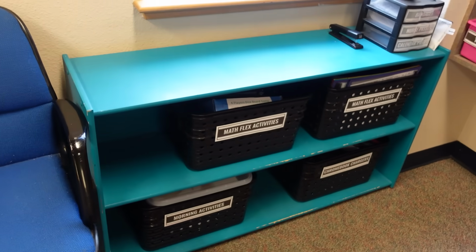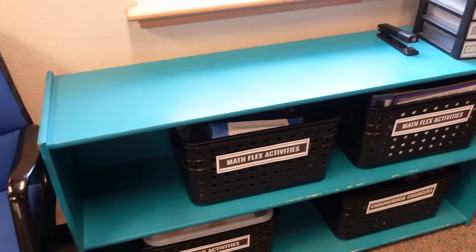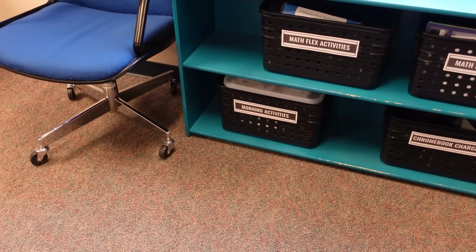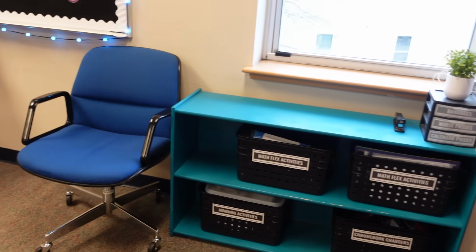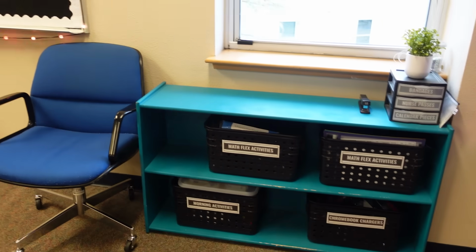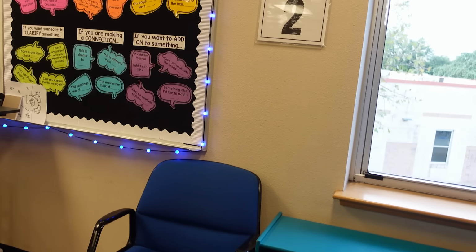And then I have this bookshelf, which has mostly math flex activities. That's like kind of our intervention and reteaching time in math. But I also have Chromebook chargers in here, and then some morning activities. So my thought is the library area is going to get moved to over here. So the bookshelf with all the colored bins will go by the window. I'm not gonna be able to fit that with the double-sided bookshelf.